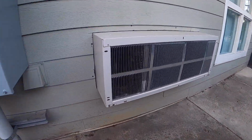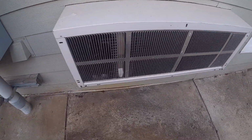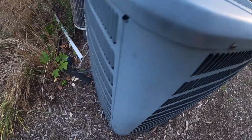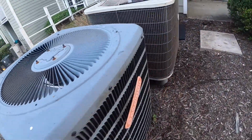Then this unit that's got a rotary compressor. Not sure, it's likely an Amana. So yeah. Here you have a Goodman unit that's running. Goodman. Here's the data. I think this has a... And then this Payne unit.